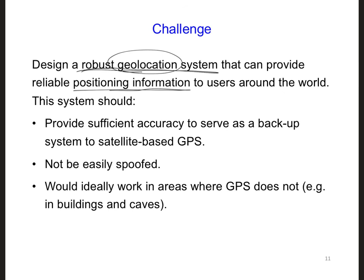In order for this backup system to be reliable, it should provide signals to users that cannot be easily spoofed, or else it would suffer from the same problems as the satellite-based GPS signals. And lastly, it would be beneficial, although not required, if the new geolocation system could work in locations where satellite-based signals are not available, such as indoors and in caves. So, how should we begin?